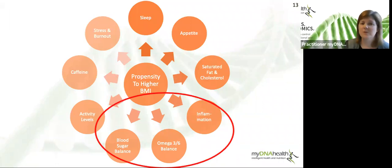Yeah, so it's really useful from a practitioner point of view to have that direction if needed. Of course, you can choose to tackle any of the areas that you think is most important. So we're just going to talk through some of these areas for Harry and just highlight some key points.